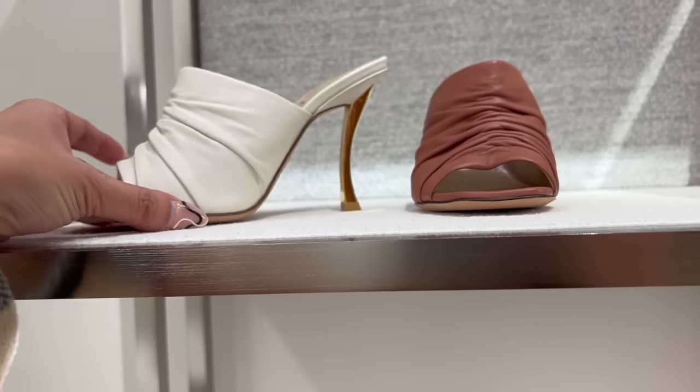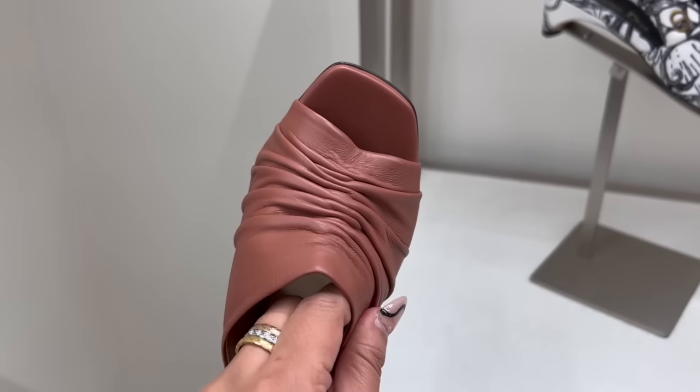Guys, these ones are beautiful. Do you remember I showed you the black suede with the gold heel? So now they've got these slip-on mules. I love them.